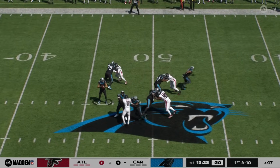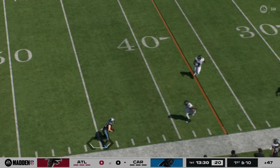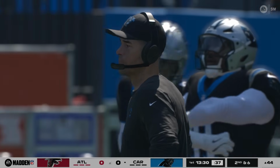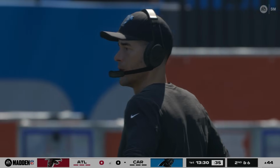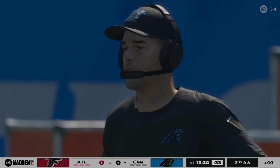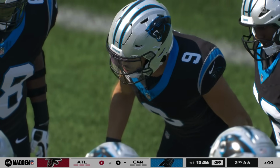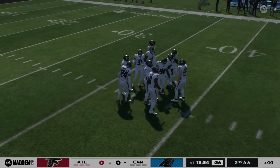Young to throw it. Caught out right by Renfro. And he'll go down inside the 45 before going out of bounds. And just 3 yards on the catch there. He couldn't get away. 44-yard line. And that'll bring up 2nd down.